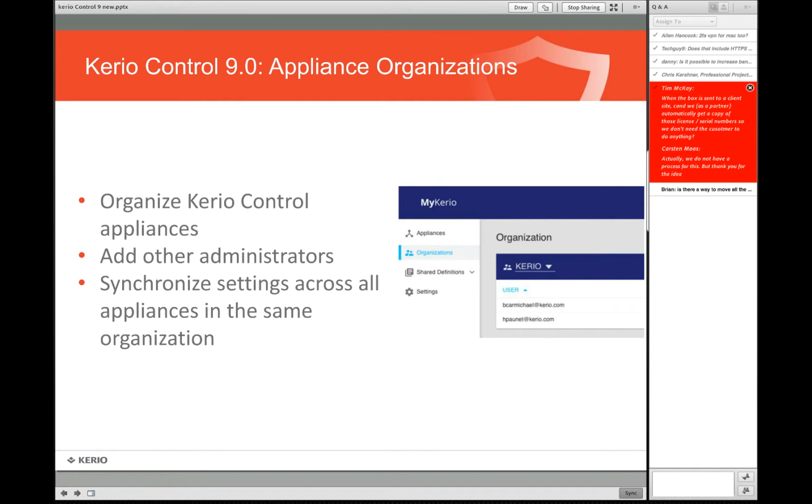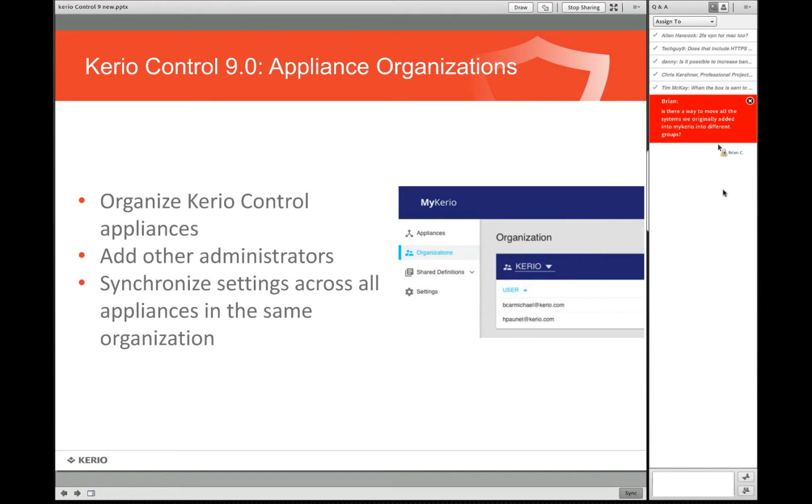Let's take a closer look at MyKerio organizations. You can organize your appliances into groups and assign more than one administrator to be able to manage those appliances. So, for example, here I have an organization called Kerio. And you can see that myself and one other person, Brian, who's answering questions here, we're both able to manage all the appliances that we share the responsibility together for in this organization.